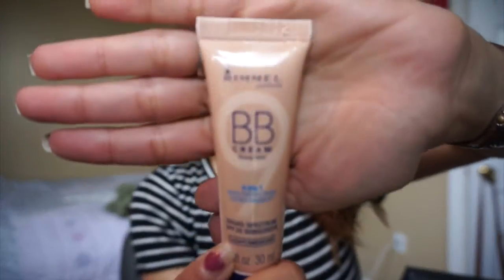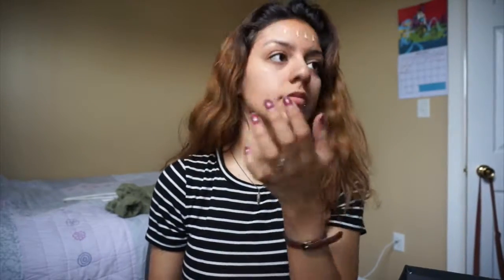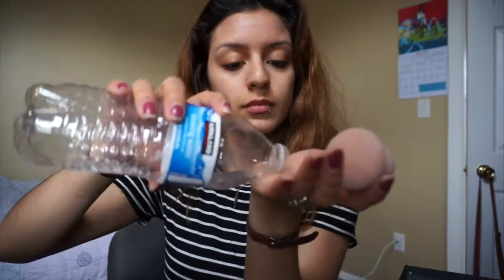I will be using a BB cream by Rimmel London. I am using the 9-in-1 Skin Perfecting Super Makeup in light medium. Water from a water bottle onto the palm of my hand is because I didn't want to walk to the bathroom to dampen my beauty blender, so yeah.